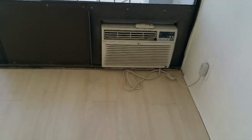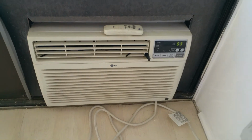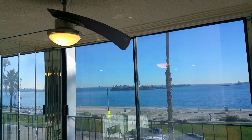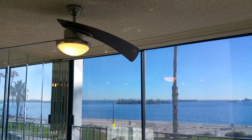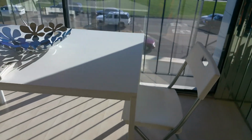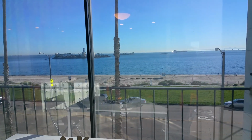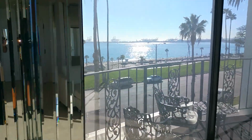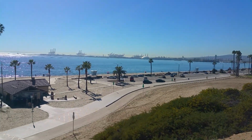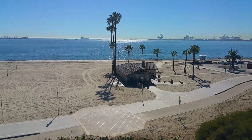Unit has a working AC with remote. A closer look at your dining room table. The dining area is 9 by 8 approximately and has a ceiling fan with a remote. Your view from your dining area. Your balcony. And a view of the beach.